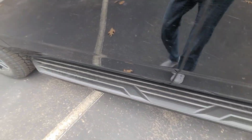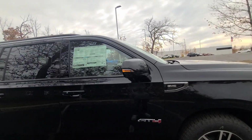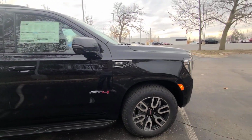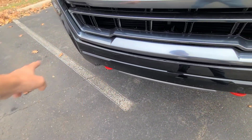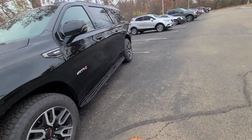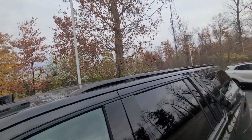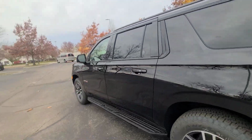And we are unfortunately missing the power running boards due to the chip shortage going on right now, but overall it still is a super nice vehicle. And coming to the front here, you do have your forward-facing park assist sensors, and you also have parking sensors in the rear as well. Shark fin antenna up top, as well as your blacked out roof rails, it being the AT4, rear tinted privacy glass.